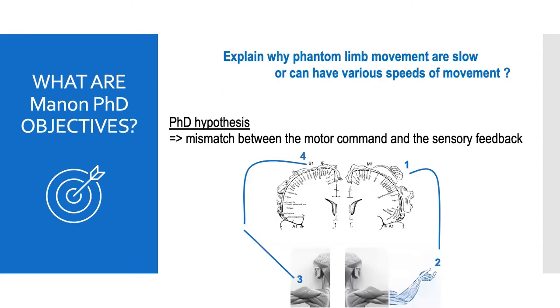And that's why Manon is now working, and their objective is to explain why the phantom limb movements are slow or can have various speeds of movements. It is based on a hypothesis that there is maybe a mismatch between the motor command and the sensory feedback. Here you can see the homunculus, the sensory and motor representation. You start with an idea of a motor command, so you want to move the phantom limb, and then you collect data on the sensory cortex and muscle contraction on the upper limb, which is left. And you try to collect the data of the sensory cortex zone.